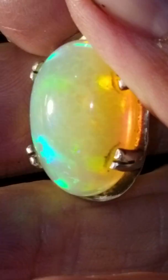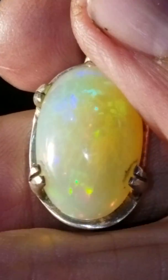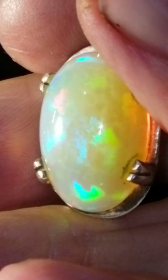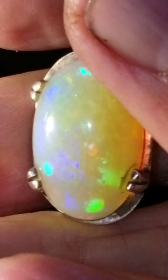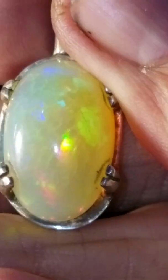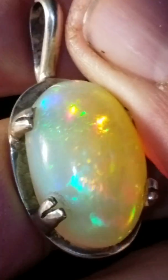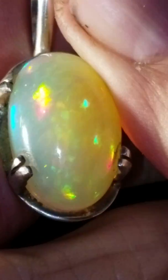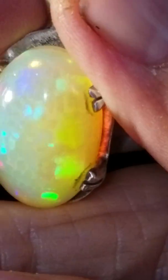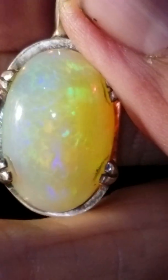But it's because the energy that made it is stronger that black opal is usually brighter than light opal. But not always, is it? Not always. It's not the body color, it's the stacking order.